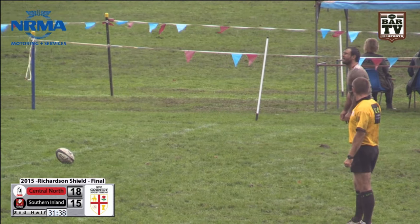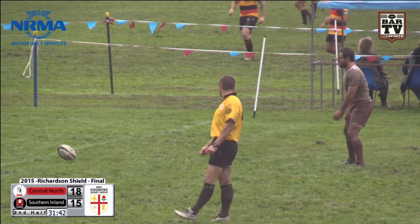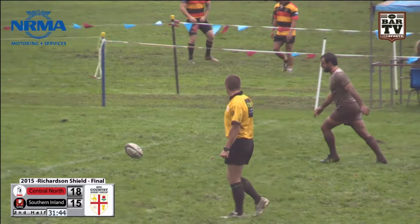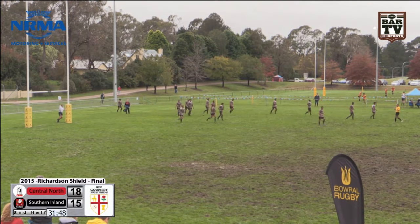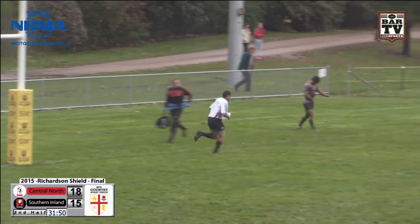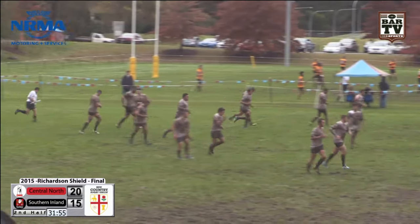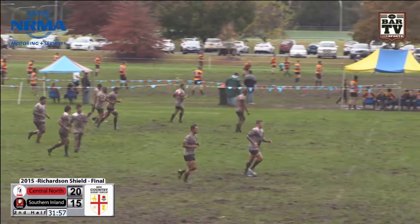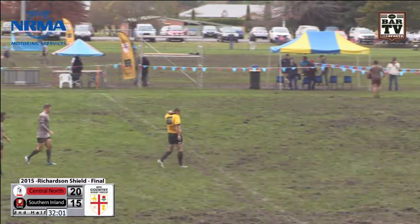As the kick now, very important. The score, 18 Central North's favour, 15 Southern Inland. He hits it. And he's got it. So the score now, 20 points to 15 in favour of Central North. They've taken the lead for the first time in a long while.